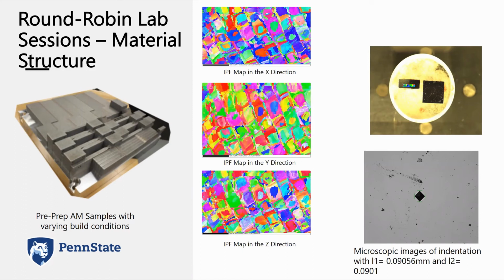So instead of always doing dog bone testing, can we do quick and relatively faster and easier micro hardness and nano hardness testing, and see what is the correlation between AM processing condition, AM material structure after printing, and what is the micro hardness and nano hardness, and then what is the bulk testing. So try to establish both the micro and the macro mechanical properties.